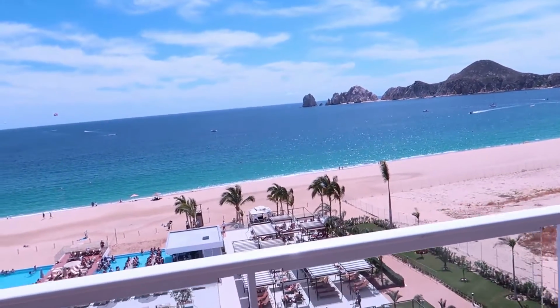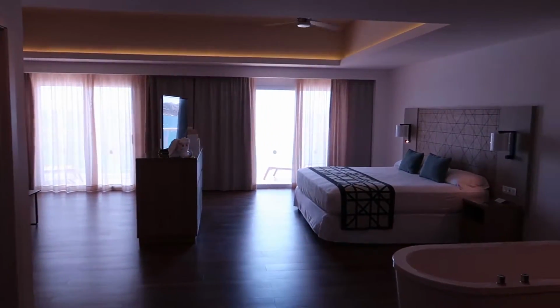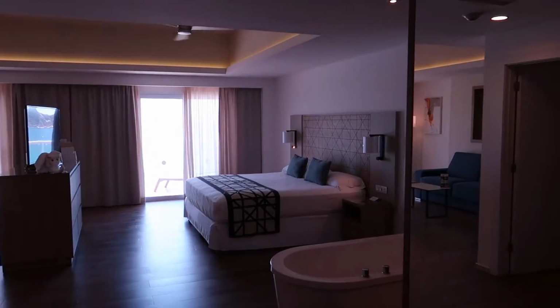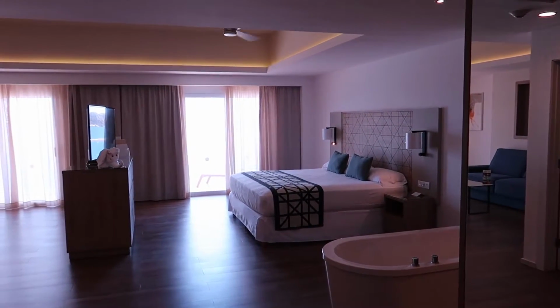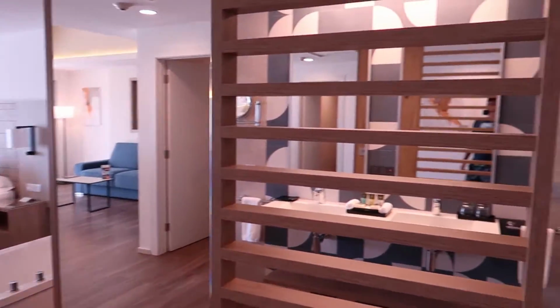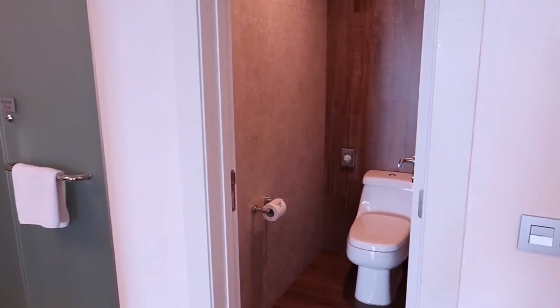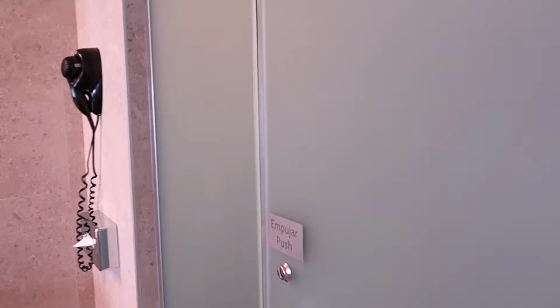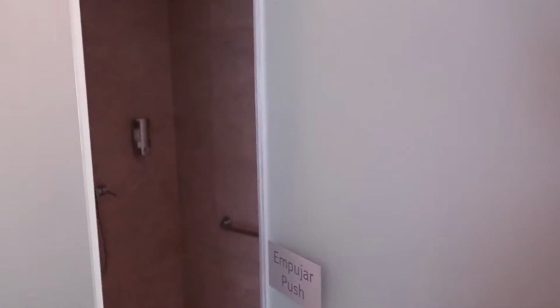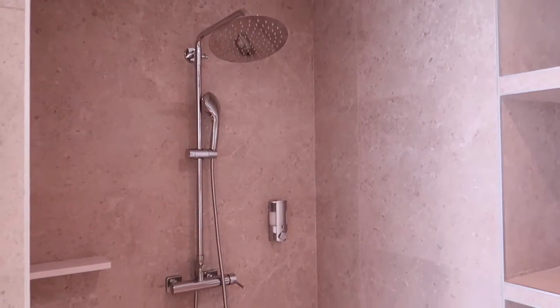But the big difference between this and the regular room is just the size and so much more open layout, and it actually sleeps 4 people instead of just the 2. So starting over this way, if you turn from the right when you walk in, you see the bathroom. Okay, so it's right in here, and then just left of the bathroom you have the shower. So there's a nice rainfall shower here.